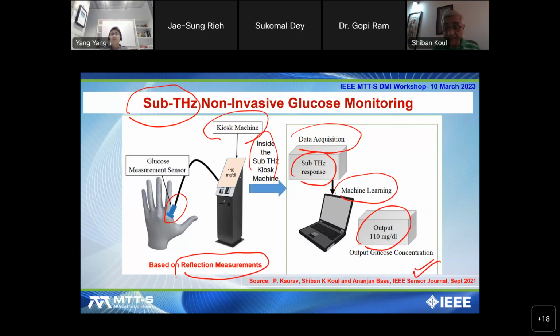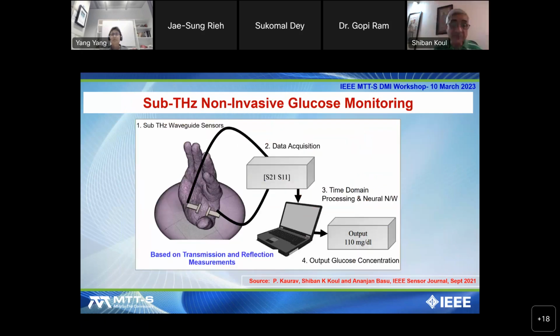Now, this is the reflection measurement, but we can also do transmission. We use two waveguide probes here, and then we take transmission data and reflection data, and do the same thing. So we can again get very accurate readings, and the sensitivity of this method is very, very good, especially in the 110 to 170 gigahertz frequency range.